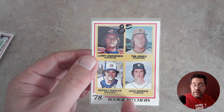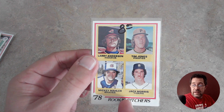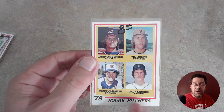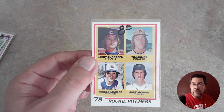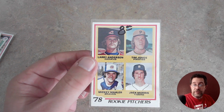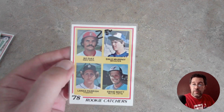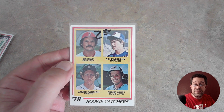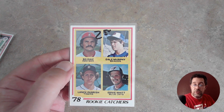you typically get a lot of ink spots, stains, smudges, whatever you want to call it, let alone off-centering. But this is a really nice copy of the Jack Morris and the Dale Murphy. And even though technically I believe his rookie card's in 77, Lance Parrish, rookie as well.